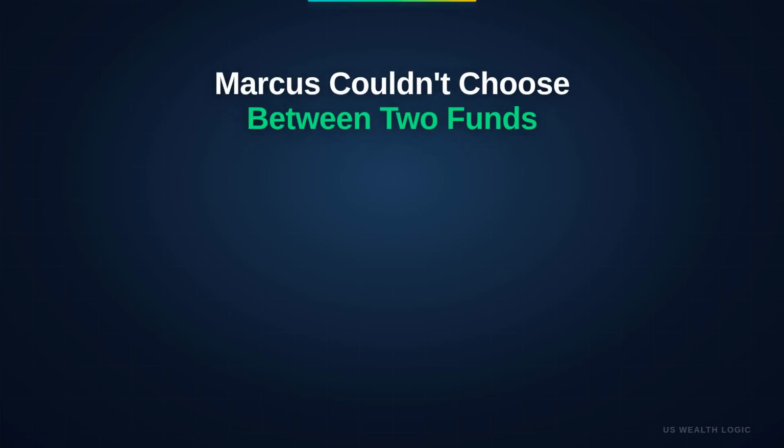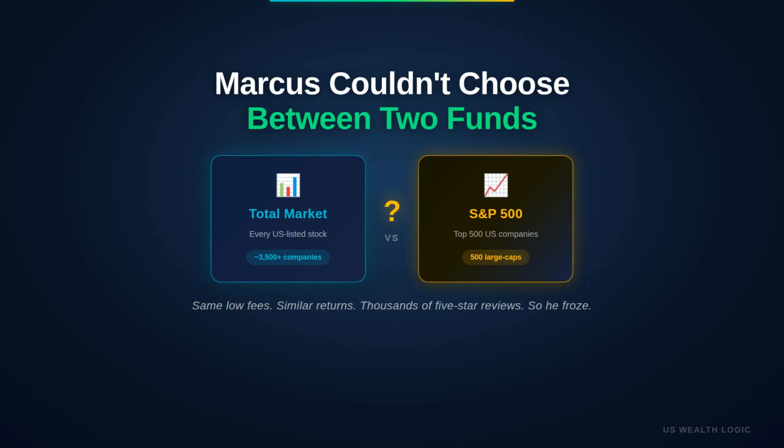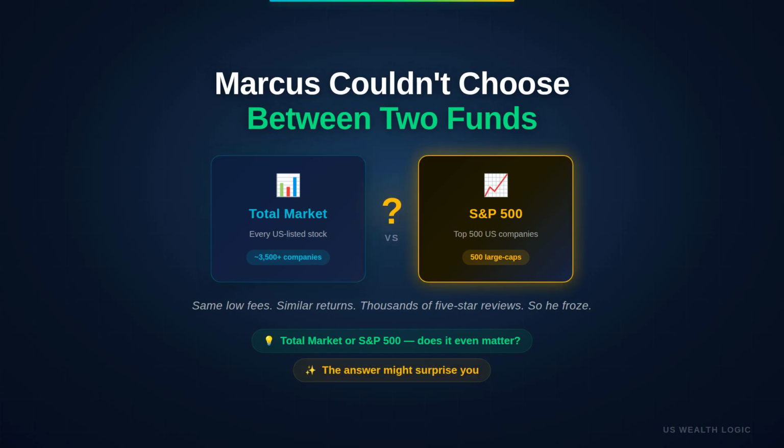Marcus was 27, just got his first real paycheck, and was finally ready to invest. He opened a brokerage account, searched for index funds, and immediately got stuck. Two options kept coming up: a total stock market index fund and an S&P 500 fund. They looked almost identical. Same low fees, similar returns, thousands of five-star reviews. So he did what most people do.